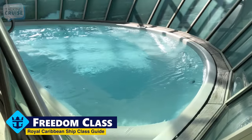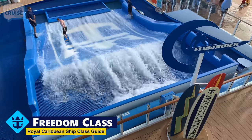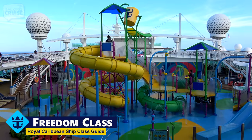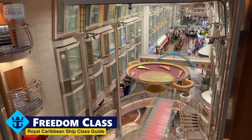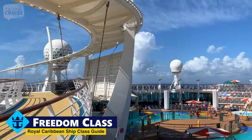Freedom class introduced the line's first cantilevered whirlpools, Flowrider Surf Simulator, and dedicated Kids Splash Park, plus expanded dining and entertainment venues in the larger Royal Promenade and around the ship.